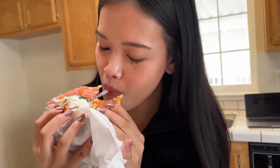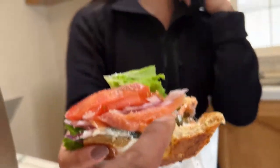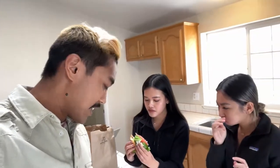Why is that one bagel so funny? Oh, it's crunchy. Oh, the salmon's popping out. Look at that. And they have those capers. It's solid. How is it? Yeah, fire. Solid. Fire. I gotta try that. This is just a quick addition because we're working, but solid lox sandwich.